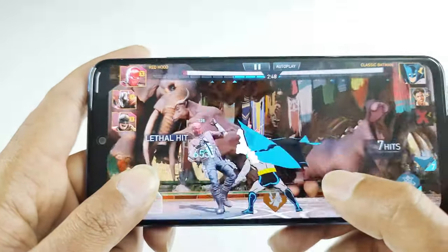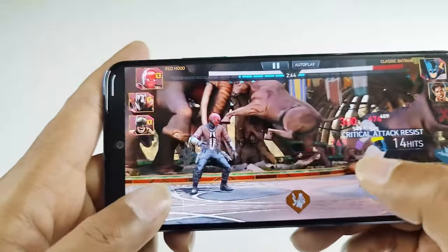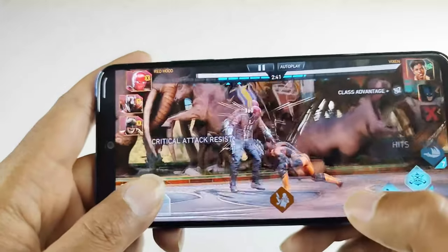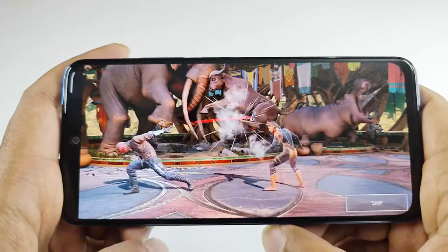Sometimes very minor lagging is happening, but most of the time the gameplay is very smooth, especially the graphics quality is quite nice. And we are getting around 50 FPS as we have seen, so it's quite nice for sure.